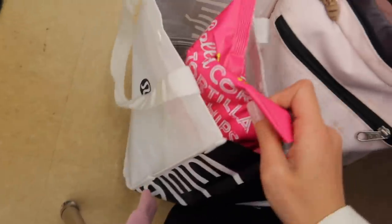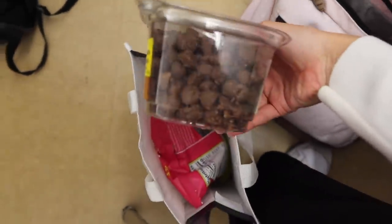Also, I got some snacks from Trader Joe's. I got these tortilla chips and then mini peanut butter cups. They're so good. I also had the chocolate covered strawberries, but I ate them all.